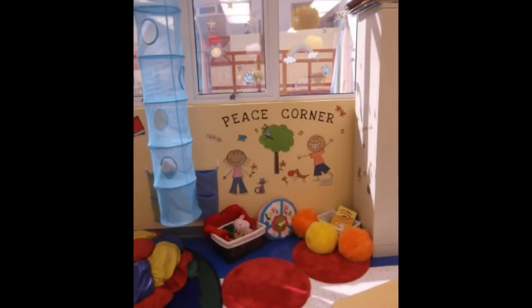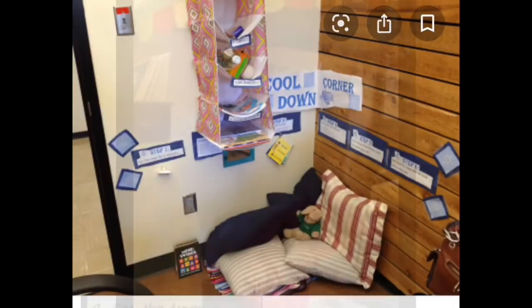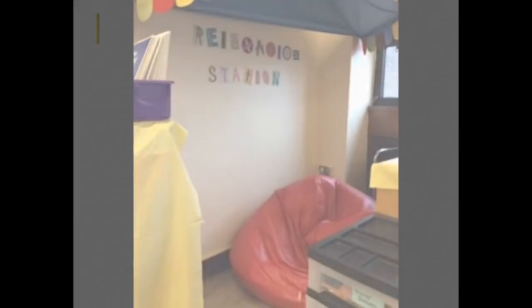Now, calming corners have all different names. They can be called a peace corner. They can be called a cool down corner. Or they can even just be called a relaxation station. So it all depends on what you like.